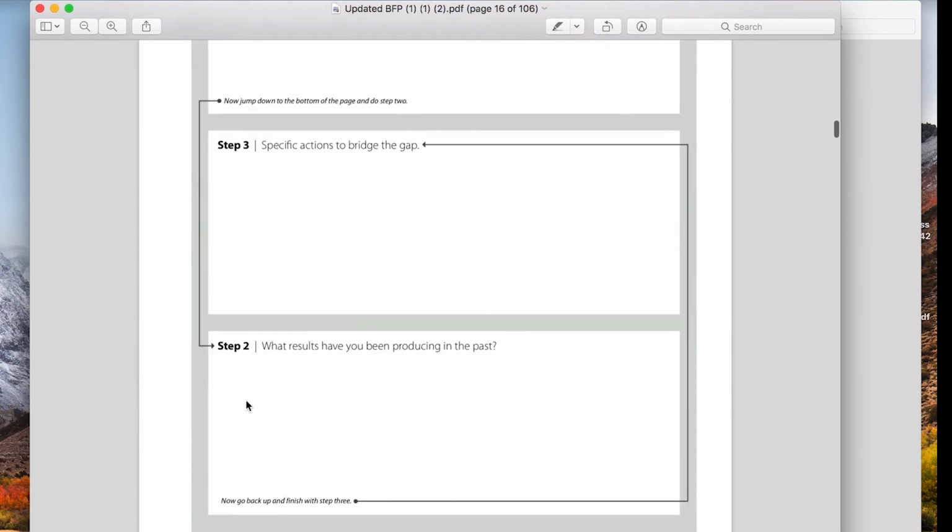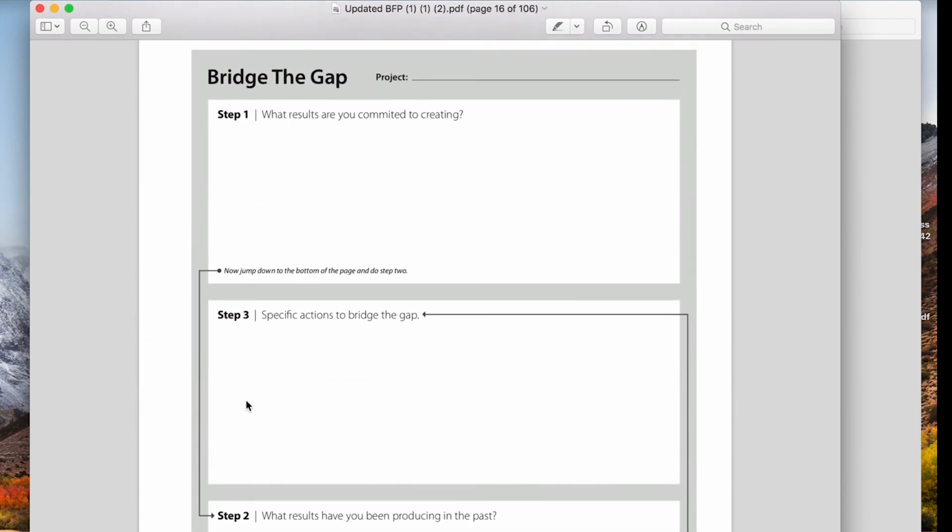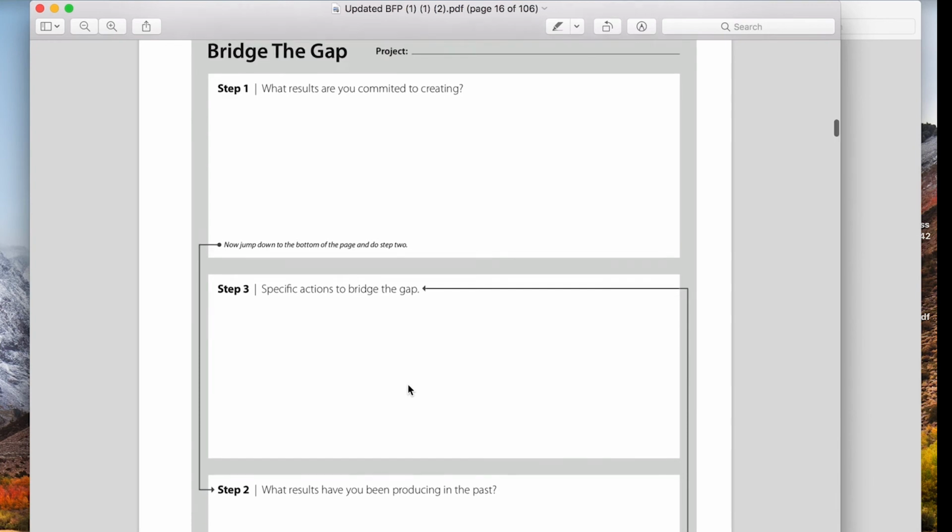And then just jot down your monthly goals. And then for each rock, what you're going to do is write down the result that you're committed to creating. And then under step 2, the results that you've been producing in the past. And then step 3 is to bridge the gap between the two. And those are going to be the specific actions. So step 1 is this is where I'm at. Step 2 is this is where I want to go. And step 3 are bullet point items of what you're going to do to make sure that you get there.